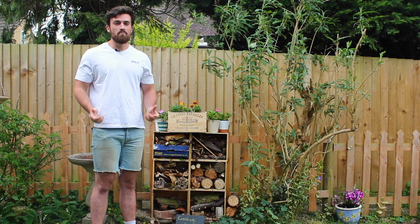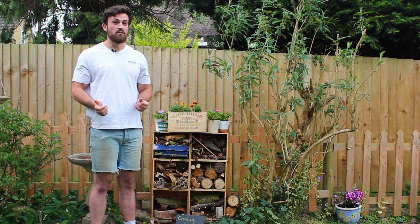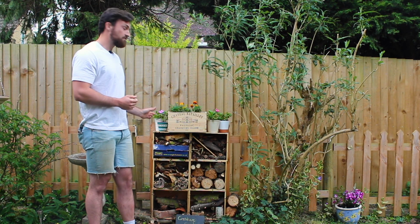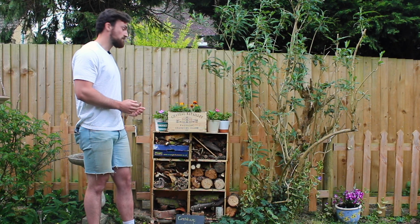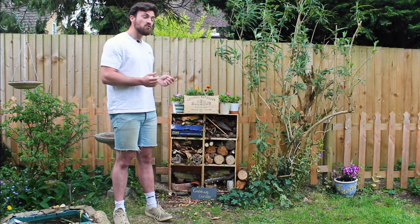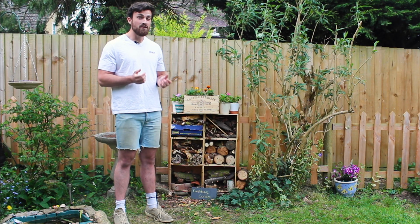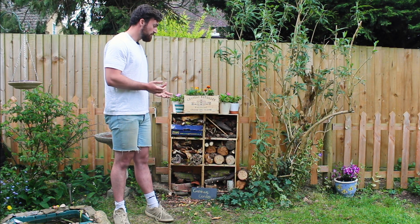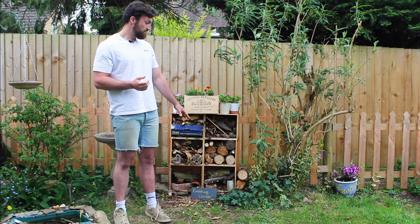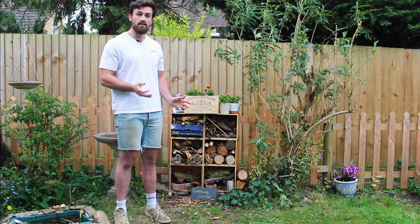And finally, what better way is there to attract more visitors to your hotel than to have a beautiful rooftop garden? So I had a leftover wine box, which I've potted up and included lots of nectar-rich flowers. So really that's it. There's no right or wrong way of doing this, so literally just enjoy it and have fun. And as you can see around the edge of my hotel, I have a few of the leftover logs which I couldn't fit into my hotel.